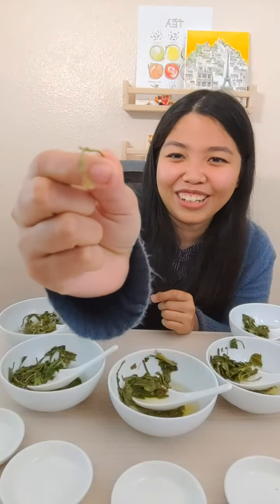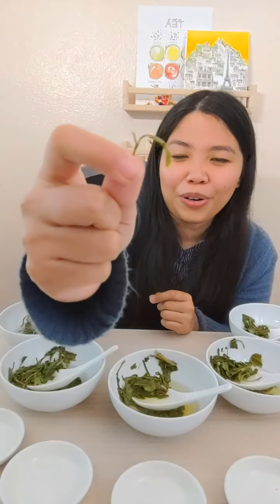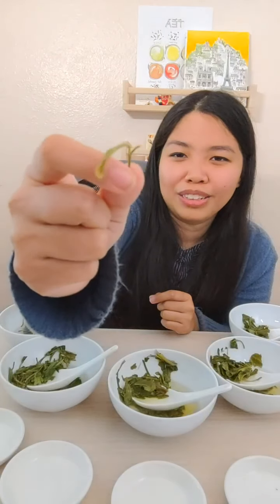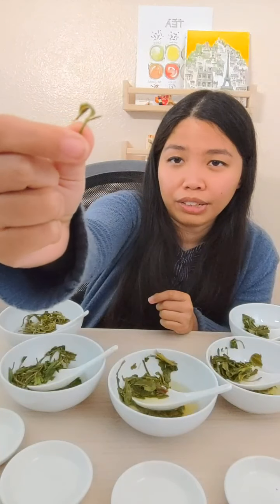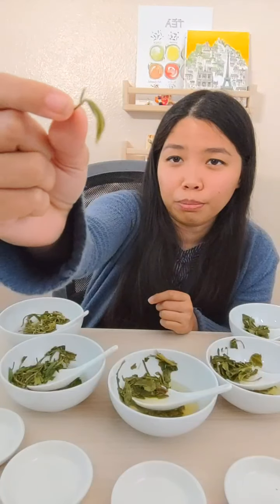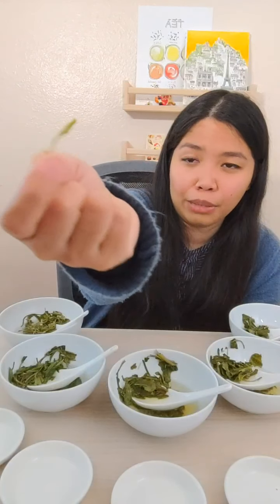This is the first spring harvest. You just imagine this little guy growing, like, early April, and the dew is still super cold, and he's struggling to pop up new buds. This is Ujon. And this is $45 for 50 grams. Quite expensive. It's more difficult to pick these little guys. There's not as much of them. And also the demand for spring teas earlier, higher demand, higher prices, higher prestige.